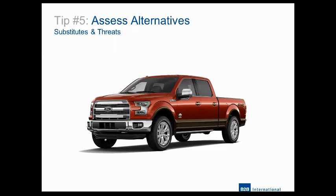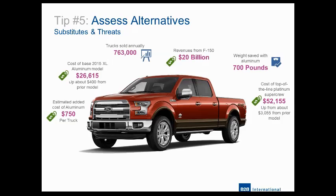Tip number 5, assess alternatives. Aluminum, known more for beverage cans, is now being incorporated into Ford's new F-150 pickup. Novelis, the world's largest aluminum recycler, sought other applications and they focused on the automotive industry. Aluminum makes the truck around 700 pounds lighter than steel. It's therefore more fuel efficient. It means Ford can also meet the new fuel economy standards with this substitute.